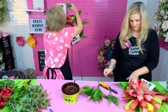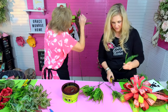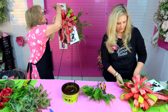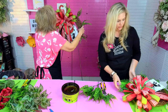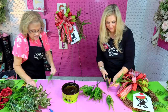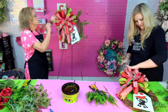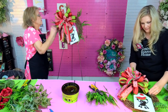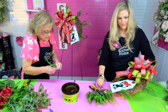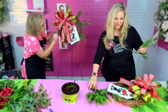Just keep going around. I think the fern is going to go really good with this watermelon look. I love this. And I like bringing in the colors of my sign and my ribbon anytime that I can. And this green is perfect for that, because it does have the lime green going on. And I love that.